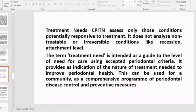It doesn't take into consideration any recession, recession meaning lowering of the gingiva, apical migration of the gingiva. The term treatment need is intended as a guide to the level of care needed. It provides an indication.